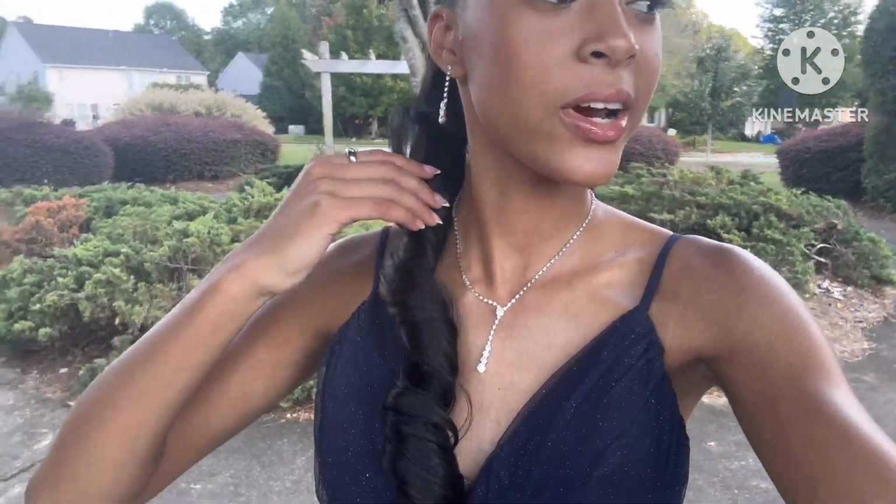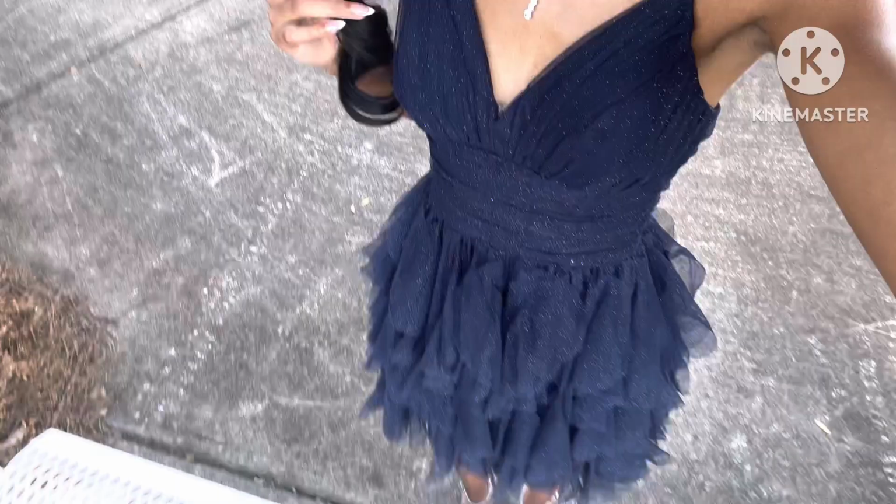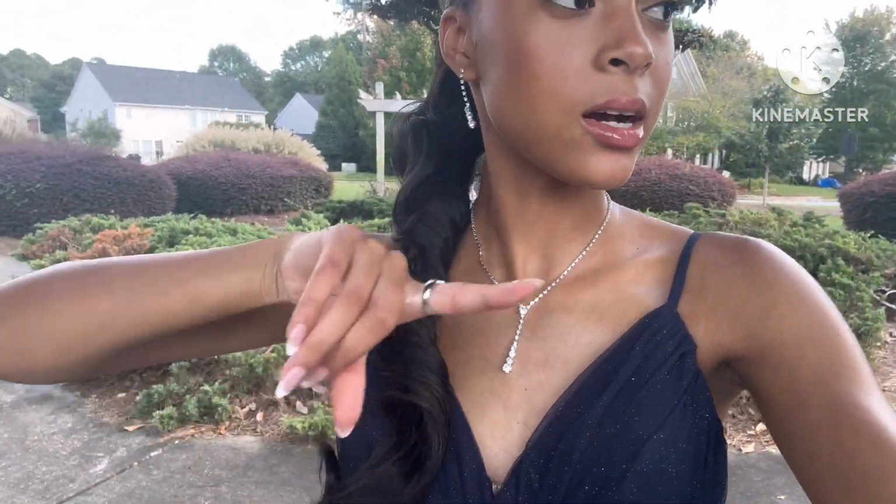But yeah. Hey guys, so we are out here. We're taking some pictures right now. My mom just went, but this is my dress. I think it's super cute. But yeah, we're gonna film some TikToks and take some pictures, and then we'll head to get some dinner.